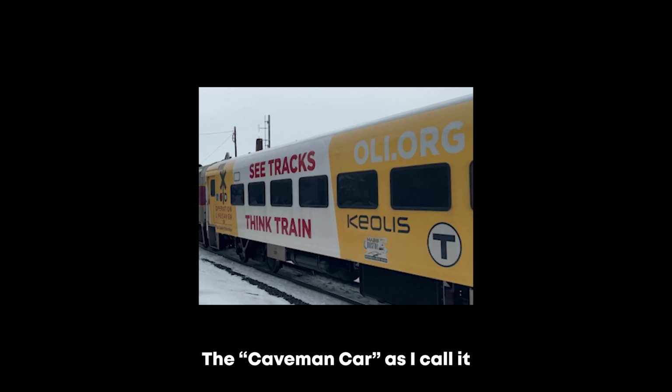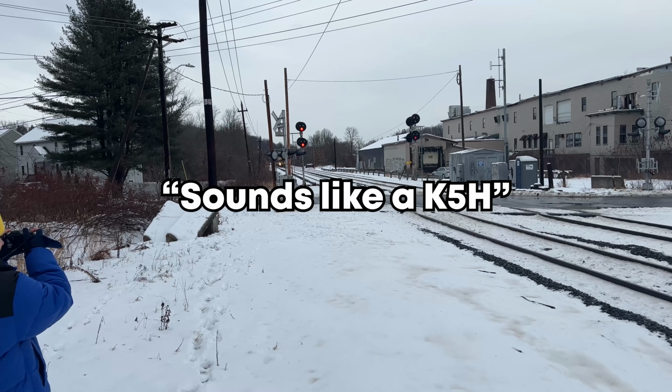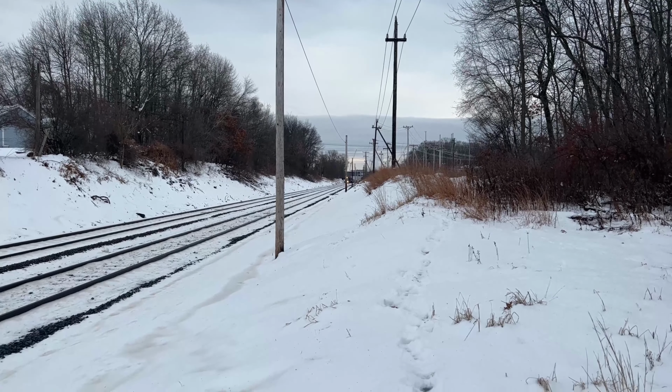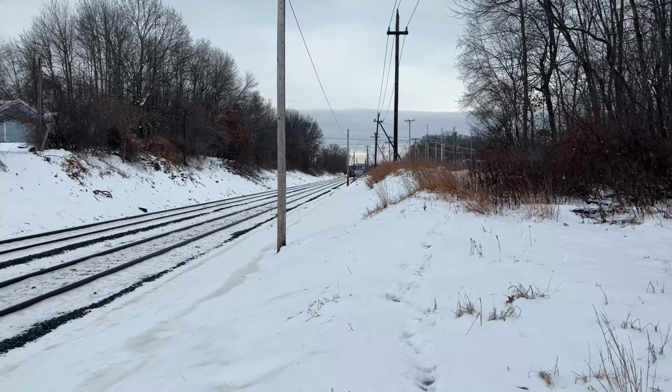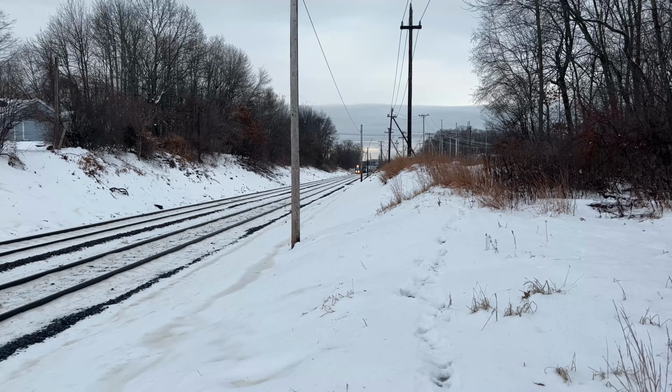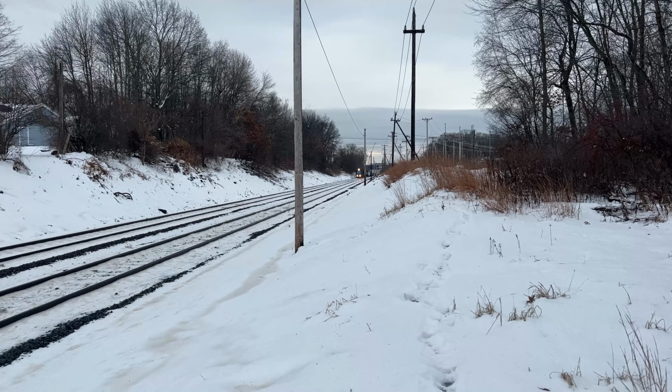One thing that I mentioned in the video that I didn't completely play is that I had heard a K5H down from Lawrence in North Andover, and about 5 minutes later it showed itself as northbound AYPO, Air to Portland, with MC40 87643 leading and SD40M-2 3405 pulling 67 general freight.